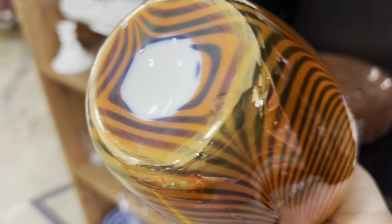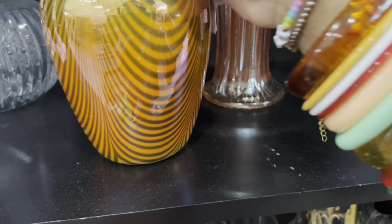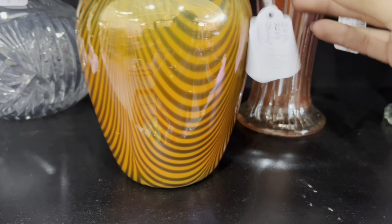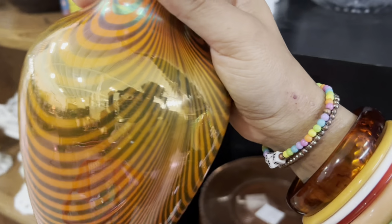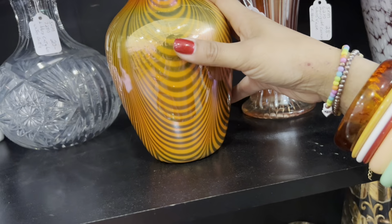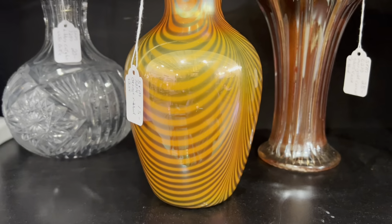Whoa. This thing's kind of wild. Huh. Really interesting looking. I kind of love it. I feel like it might be probably new, but $15. What's interesting to me is the bottom. It's not flat. I kind of want to get it just because it's kind of psychedelic, but I'm a little uncertain. I think I'm going to pass.